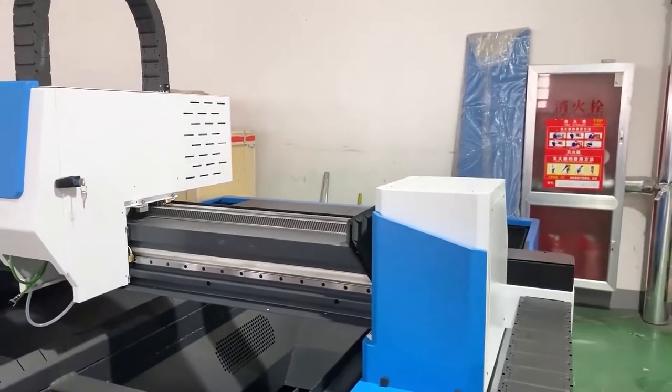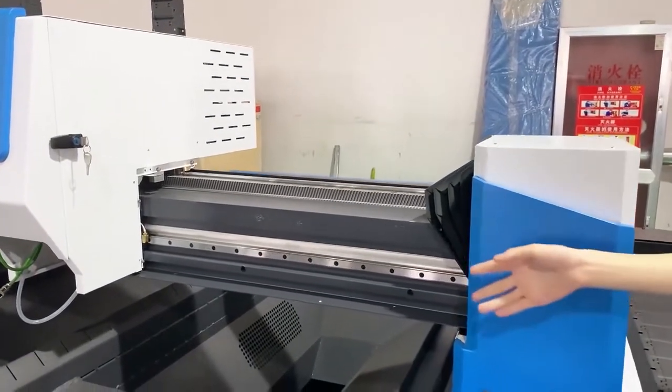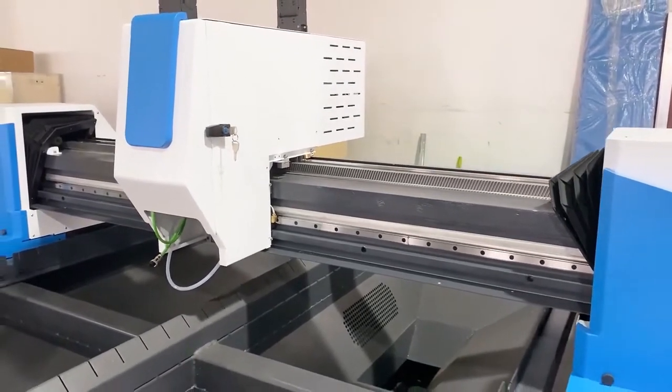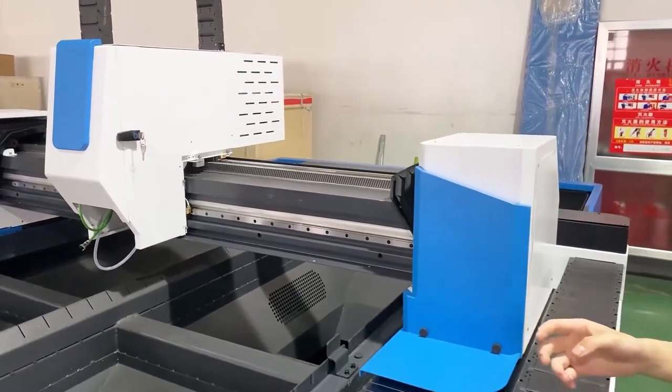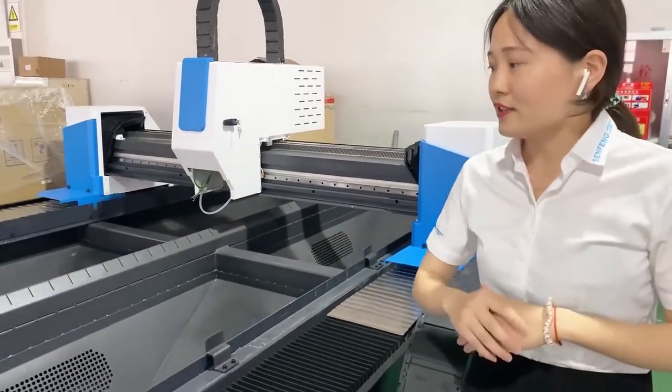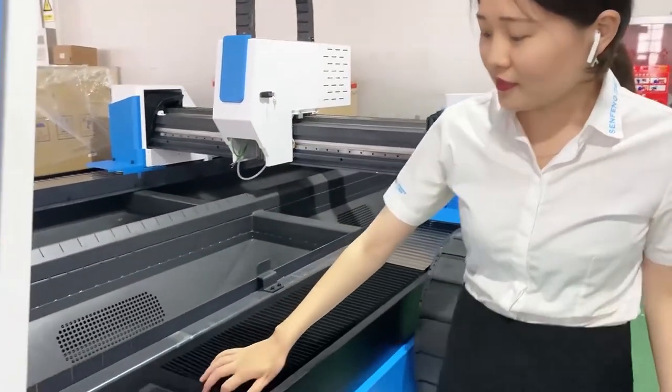It's very good. And now let's see the cross beam. For this model, we use an aluminum cross beam. It will have a higher speed when the machine is running because aluminum is very light. And here, let's see the guide rail.